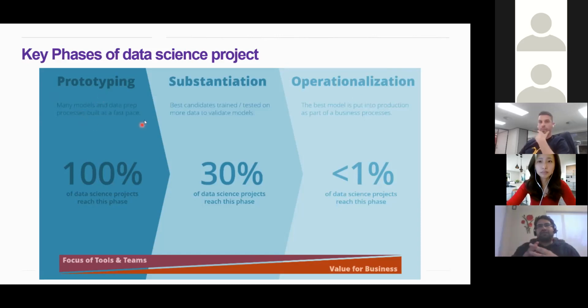When you move on to the next phase, the substantiation phase, only 30% of them survive. Here, what you're trying to do is find the best candidates that have been trained and tested, and determine whether more data is needed to validate them, or whether we have enough data. And if you move on to the operationalization phase, only 1% of them survive. That's because between substantiation and operationalization, many of those models phase out, either because they are not giving relevant results, or they can't be automated, or they're taking too long for development and so on. And this is less than 1% of it, which is a big concern for us.